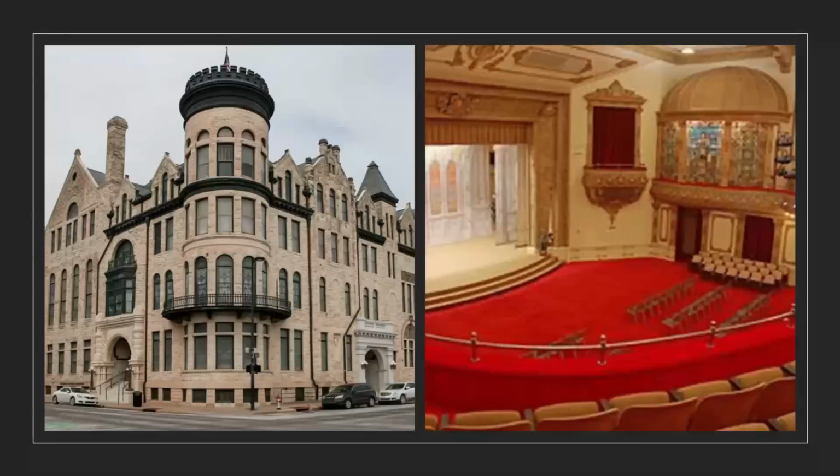I still do. The Scottish Rite Temple in Wichita was said to have originally been constructed in the Romanesque architectural style for the YMCA in 1887 and 1888, and that it was sold to Scottish Rite Freemasons in 1889.